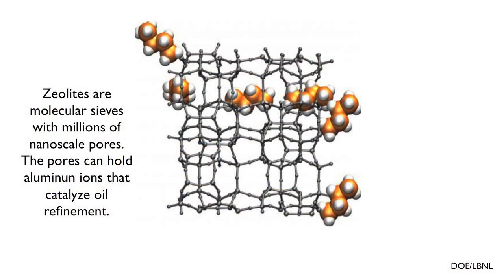Here's another nanotechnology that's relevant for energy. These are molecular sieves. You can see these molecules are kind of sneaking through this lattice structure. It's like a sieve. It's like it's being sifted. The pores are letting aluminum ions through, and these are catalysts for oil refinement. So whenever you see that word catalyst, this is something that saves energy. Saving energy is clean, right? We always want that. So any time you can get a catalyst for anything, it's a good thing.